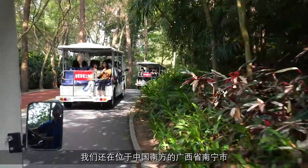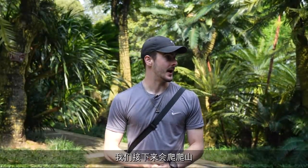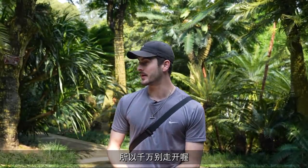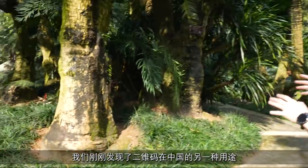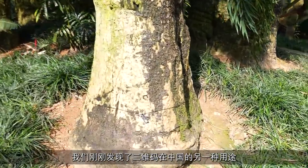Still in Nanning, Guangxi province in the southwest of China, and we're on Qingxiu Mountain. We're gonna be climbing this mountain, talking about a bunch of stuff on the way, so stick with us and look at these trees. We've just found out another way QR codes are used in China.